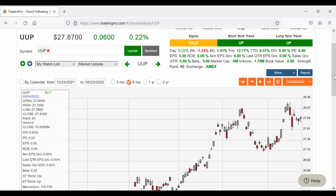The dollar, again, we talked about this on Tuesday, that it might be just kind of moving back and forth in the sideways range. You got a little bit of a potential cup with handle formation developing here.